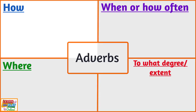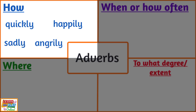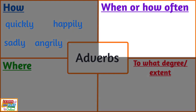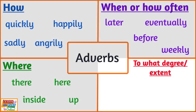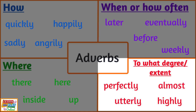Some examples of adverbs that describe how an action was carried out include quickly, happily, sadly, or angrily. Examples of adverbs that describe when or how often something happens include later, eventually, before, and weekly. Examples of adverbs that give information about where something happens include there, here, inside, and up. When using adverbs to describe to what degree or extent something happened, you may use perfectly, almost, utterly, or highly.